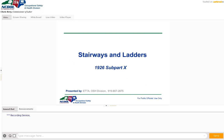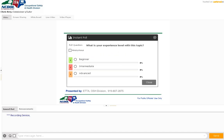And this one is for experience level. What is your experience level with this topic, stairways and ladders for construction? I always want to know how experienced my class is with this topic. Okay, so I've got 5 of you that are brand new, and we have 3 intermediate folks. And like I said, we have a bunch of people that hadn't logged on yet. We'll see if they come here in a minute. So again, as trainers, we like to know how much experience you have with the topic and how experienced you are with safety.